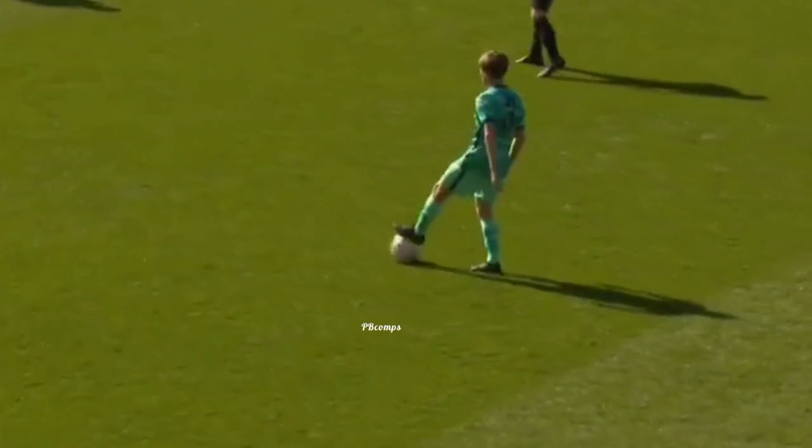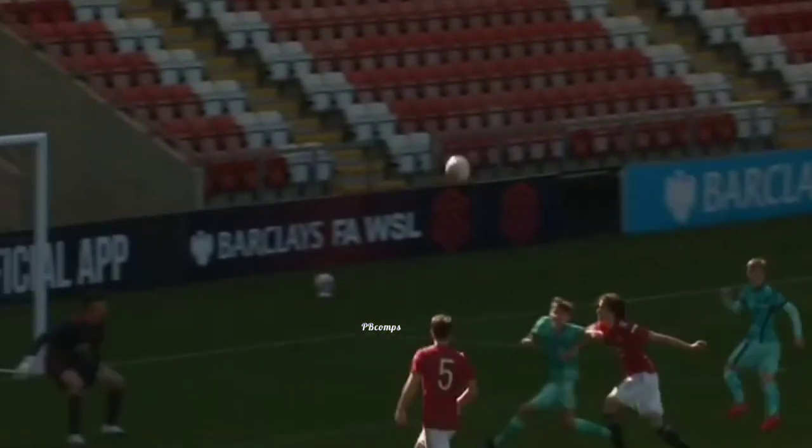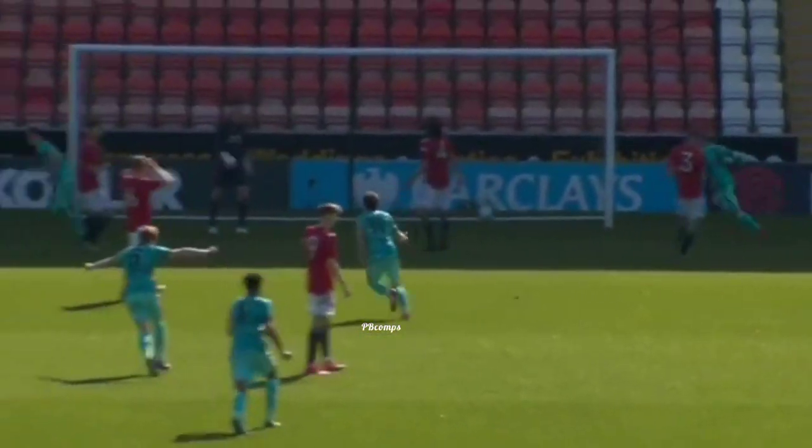Lovely play here by Max Waltman. Then it's James Balaghese linking the play nicely. How about this for a beautiful cross from the Scouser, James Norris. And there's Tyler Morton.